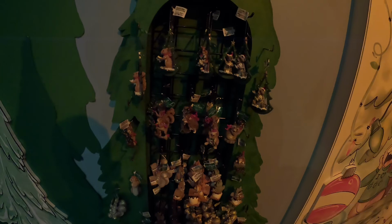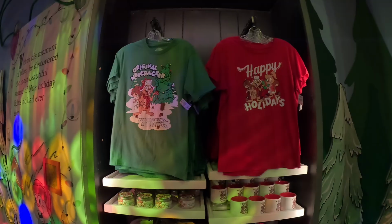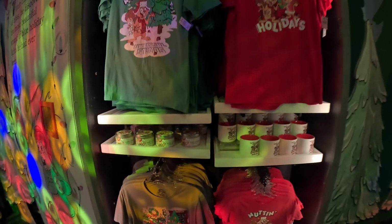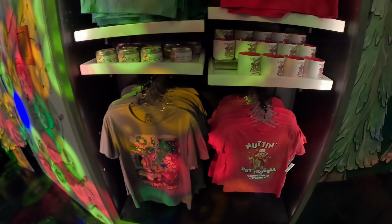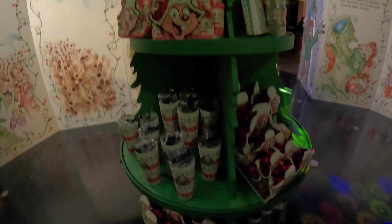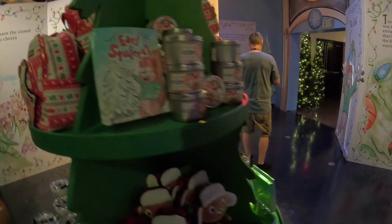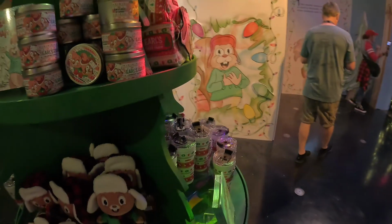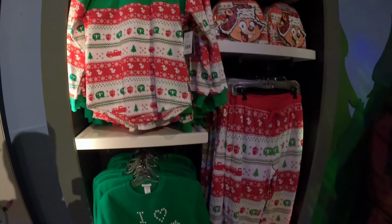For some more ornaments, like one of a squirrel and a raccoon doing some Christmas carols. Sweatshirt of I Heart Nuts. There's even 2 t-shirts, a scented candle, mug, and 2 more t-shirts with Earl the Squirrel, Earl plushes, tumbler cups, bag, the tail of Earl the Squirrel, and more. There's also spear jersey and pants.